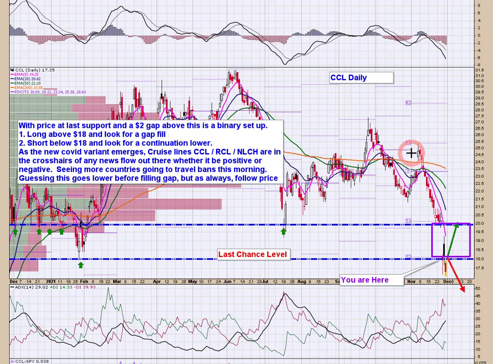Okay, that's all I've got right now. What I'm thinking about is that key support across the board has been tested. In some cases, that was the Friday low. That's a technical check mark with the oscillators and other indicators saying we're way oversold. I'm looking for a bounce here, and so we'll see if we get it.